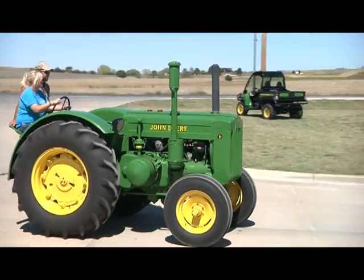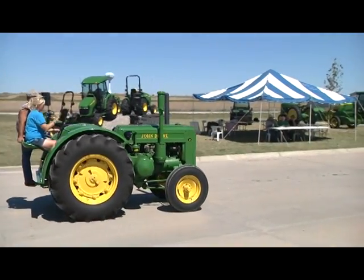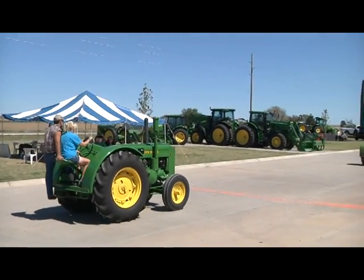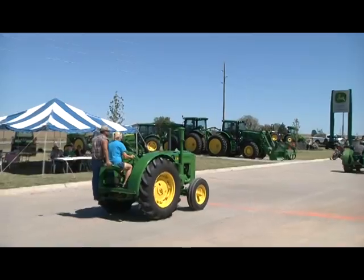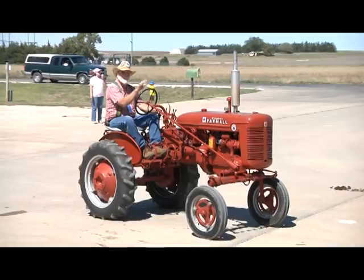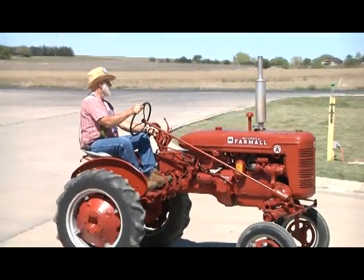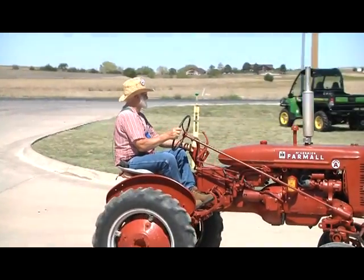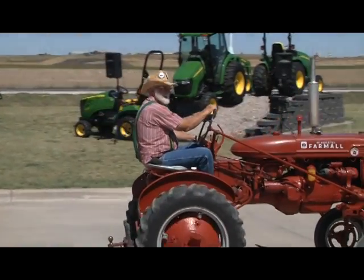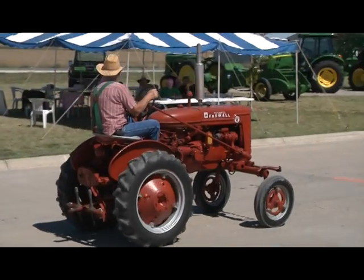And here come the Delaneys from Ness City. They are driving a 1946 Model D. Jared Delaney, Ness City, Kansas, a 46 John Deere D. Thank you folks for coming. Well, looks like Gary Warden has made it into a little higher gear this time, Gary. He was the winner of the slowest tractor in the world contest. It was a Farmall Super A. Gary is from Haviland, Kansas.